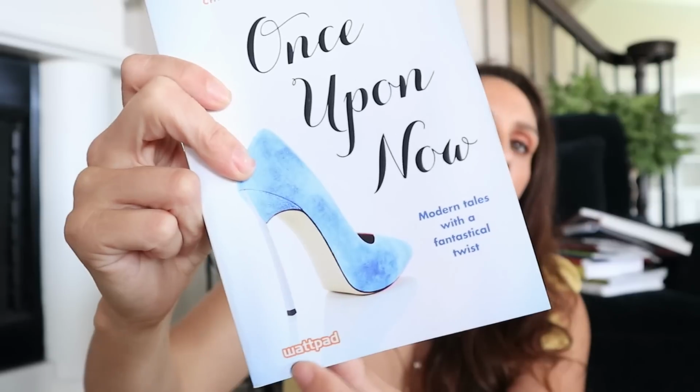This book is called Once Upon Now. I actually hauled this a couple of years ago and only recently realized that it says Wattpad on the bottom, and that's an app for books where people can write books and stuff. So this is a bunch of different authors from Wattpad that they put into this book. They're all supposed to have a twist on fairy tales. So the first one that I read was called, yeah, so they have interesting titles. Why Yes, Bluebeard, I'd Love to.